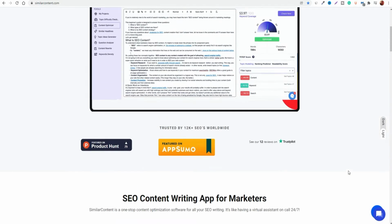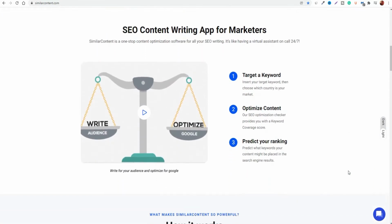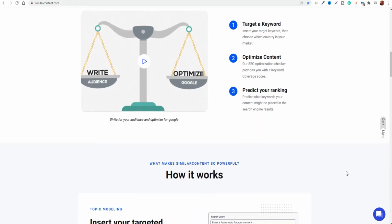So as you scroll through the page, it gives you clear ideas as to what you can expect from the platform. The platform will give you ideas and show you how to optimize your content. It will show you what keywords are worth targeting and trying to rank for. It will also help you to utilize predictions to find out the best types of keywords you should be using to make your content more effective.